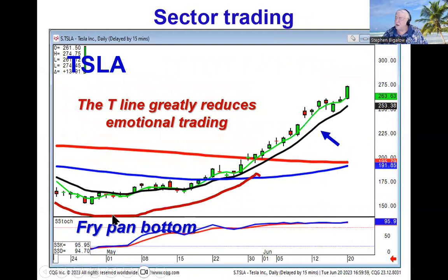So this is where identifying a fry pan bottom breakout has a very simple trading rule. You stay long until you see a sell signal and a close back below the T-line. That's your fry pan bottom T-line combination rule. And look at the evidence. The fry pan bottom illustrates that there's strong investor sentiment when it breaks out.